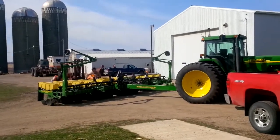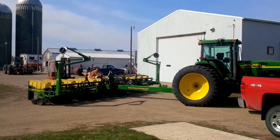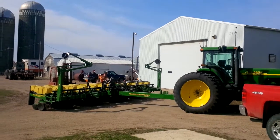Grandpa and Ty are putting seed corn in the planter there behind the tractor. They're going to go out to the field pretty soon and plant some corn. It's that time of year.